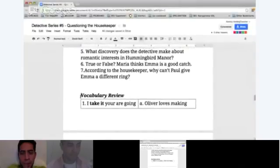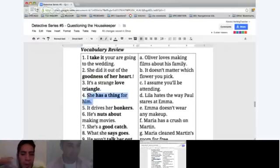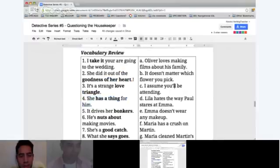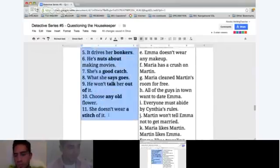All right, so let's go on to the vocabulary review. I'll put it on one page. On the left-hand side, we have all of these idioms and vocabulary items used in sample sentences. And on the right-hand side, we have the meanings. So I'll read all of these out to you.